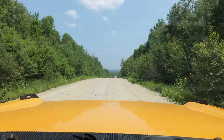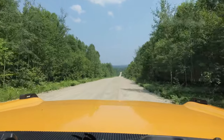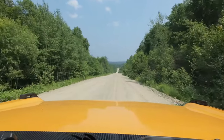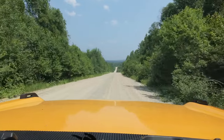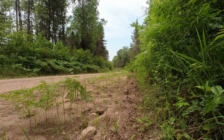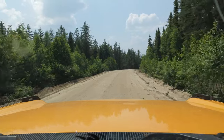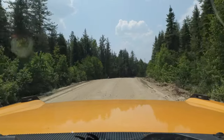This section along the north side of the trail had some well-maintained and wide roads that allowed us to travel at a relatively more efficient speed. When I reset the tripometer at Lake Brule, it showed 391 kilometers to empty. Already 31 kilometers out, we were up to 399 kilometers to empty. A welcome relief considering our next gas stop was a long ways off yet.